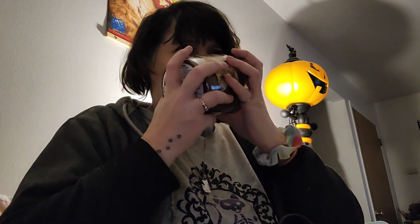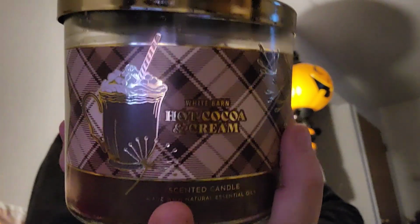To me, it doesn't really smell like carnations. It smells like if you were to rip open a Three Musketeers, that puff of chocolate. Anyway, it's a really good chocolate candle if you're into chocolate.